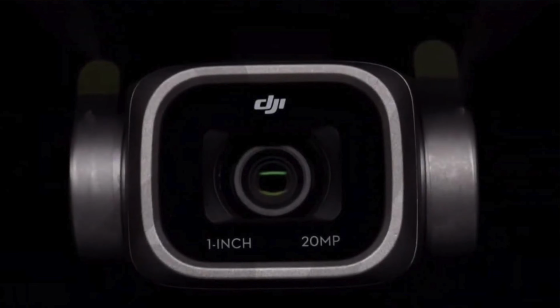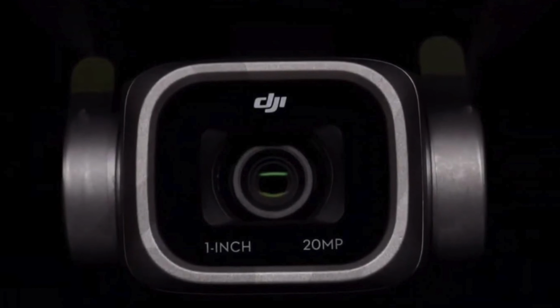We now have more information on the DJI Air 2S, which leaked a few weeks ago. Make sure you watch this video all the way to the end so that you don't miss anything.